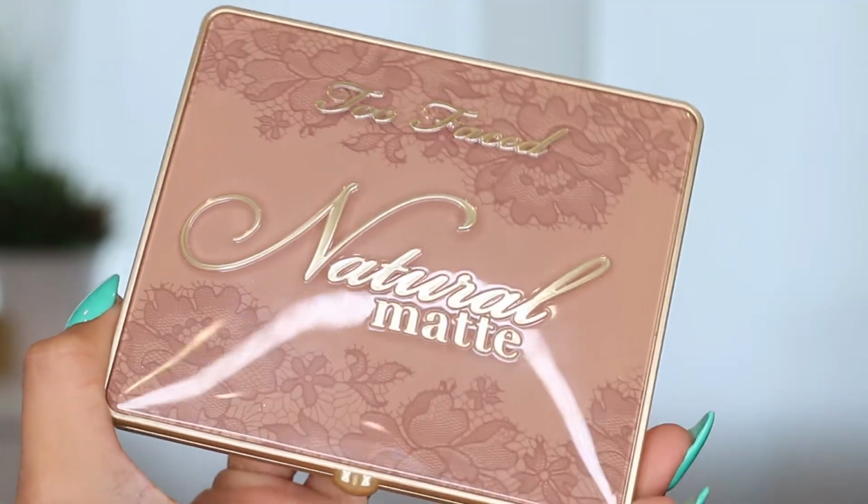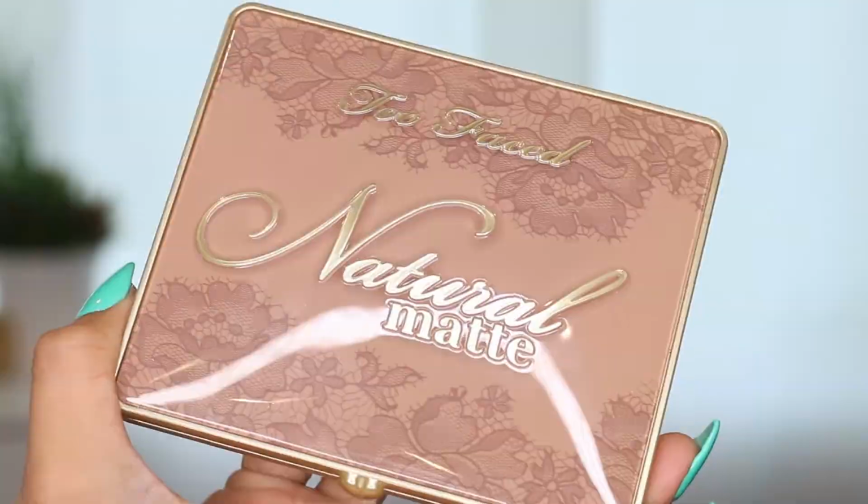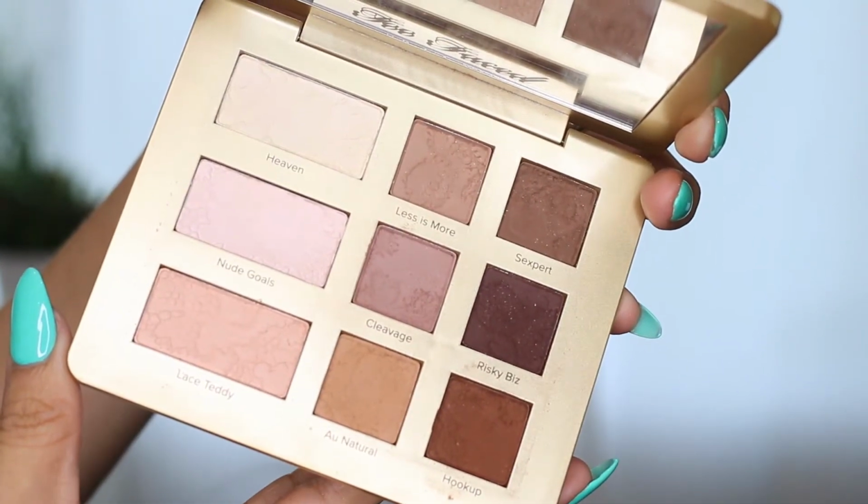Okay, the next products are from Too Faced. I did create a video using one of these products already. This one is the natural matte eyeshadow palette by Too Faced, and it has some very pretty mattes in here. I did create a whole video using the palette, reviewing it, showing you swatches. I'm pretty sure I showed you swatches in that video, but I showed you a look for sure. I think I showed you 2 looks in that video.